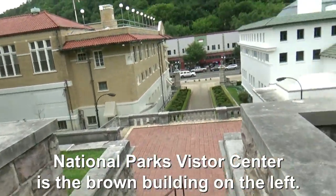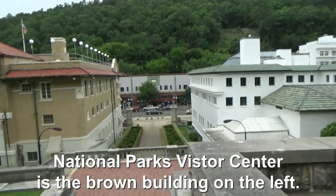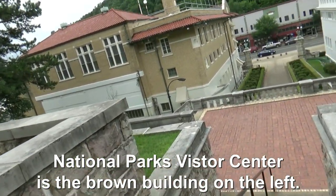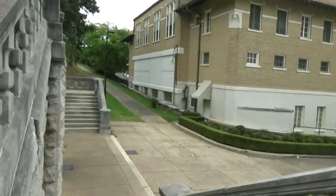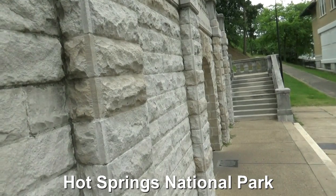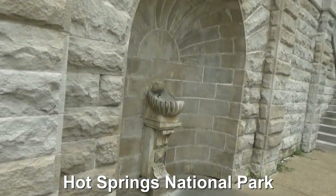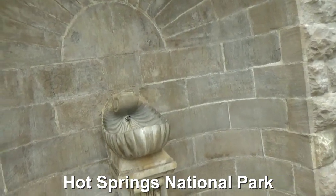Here we go, and there is Bathhouse Row, and I'm just going to cut down a part here and check out that spring. Some signs over there to give us some more information, but just a beautiful area. And another little water fountain thing here.